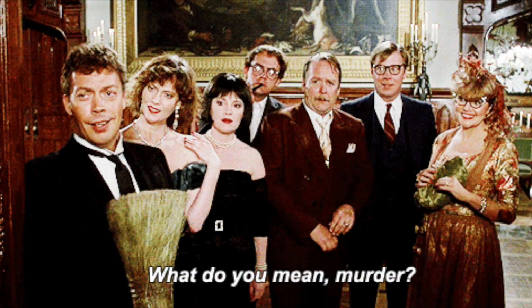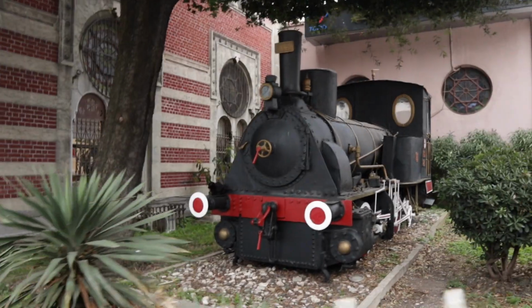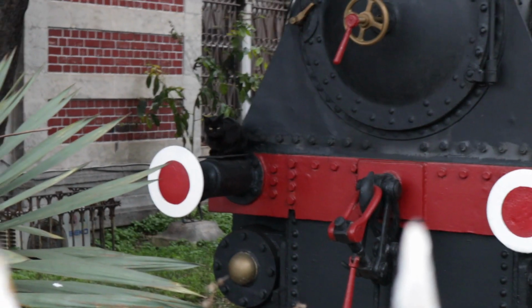Okay, found for you the head of a train that was called the Orient Express. That's where the murder happened. We know who did the murder. It was that black cat. Case solved.